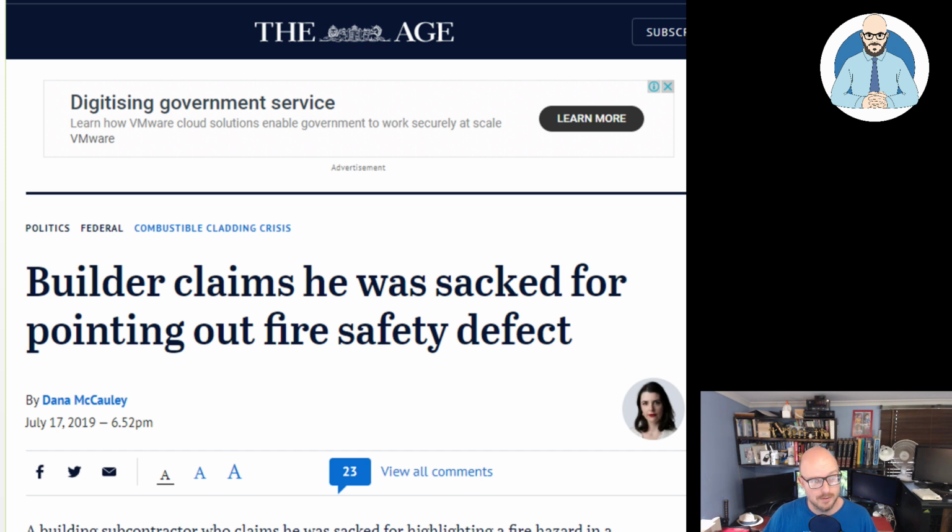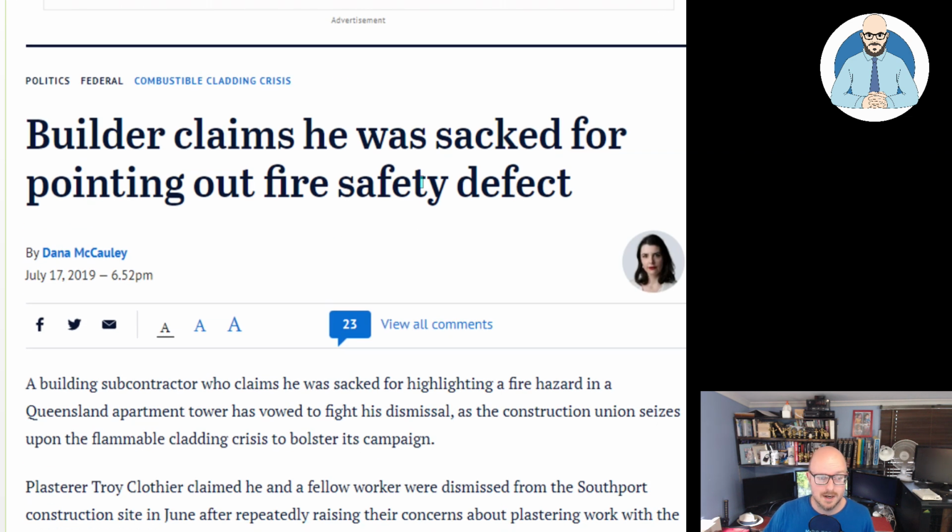And Rachel spoke about this a few years ago with regards to Q1 down the Gold Coast, where they had some really, really stupid design decisions which caused some problems. So let's have a read through this article.